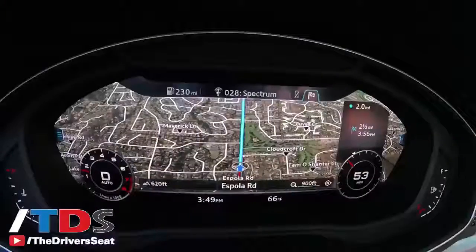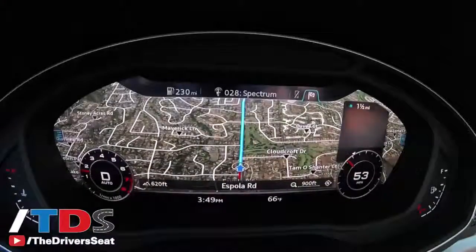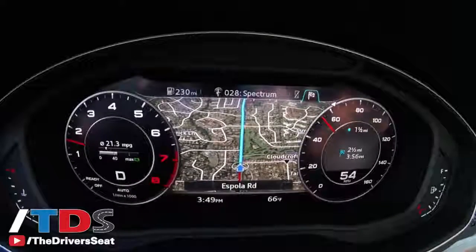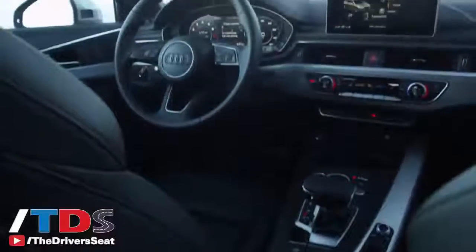And of course we have the virtual cockpit, which is available in the Premium Plus and the Prestige package, which between those two trim levels should account for about 75% of sales. So a lot of people are going to get this virtual cockpit, and it is nothing short of brilliant. It really takes technology to a new level. When you get into a 3 Series, it just feels dated compared to this vehicle, which has all this technology.